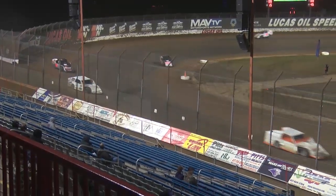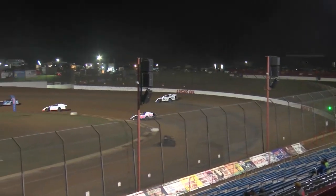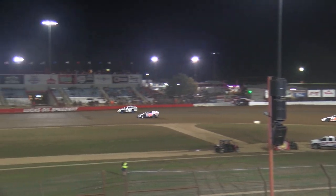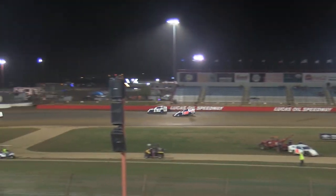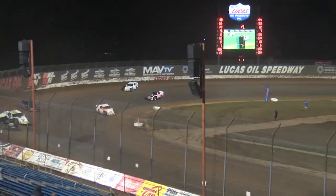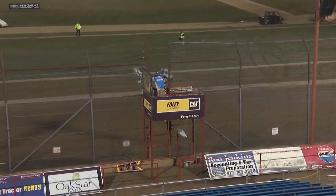Two to go. Oh, excuse me, 1 to go this time by the line. I thought. So here he is, works the bottom, just enough time to catch the lap traffic. But he's going to have no problem, just got to keep her between the lines. And here he comes off of turn number 4, picking up the feature win, J.C. Morton.